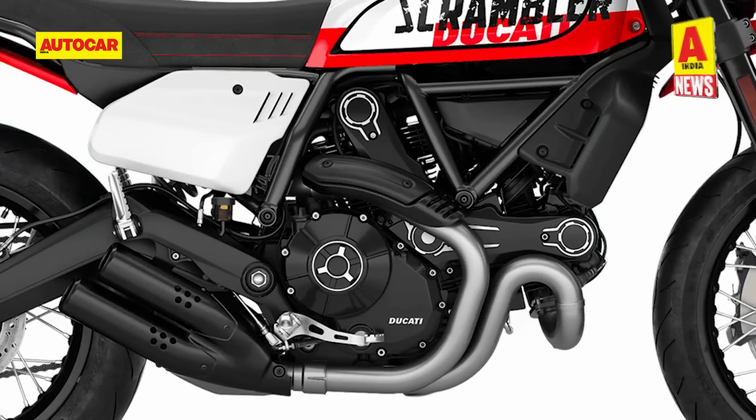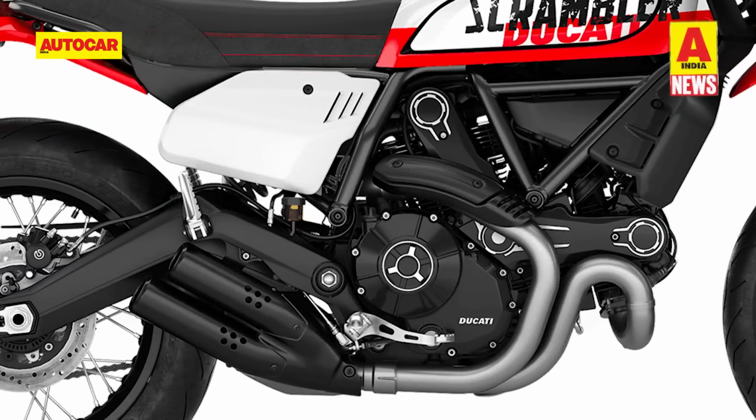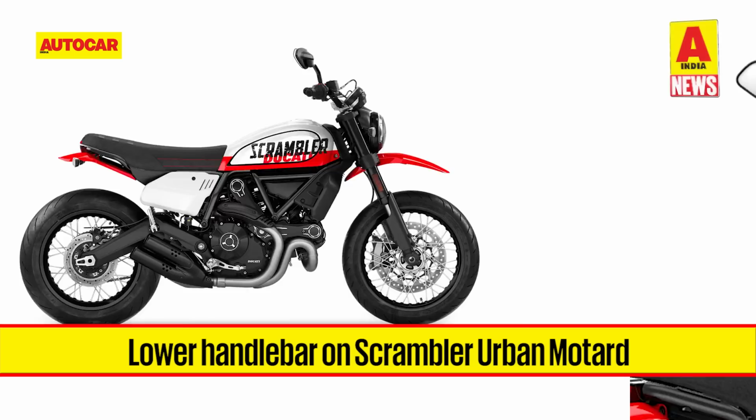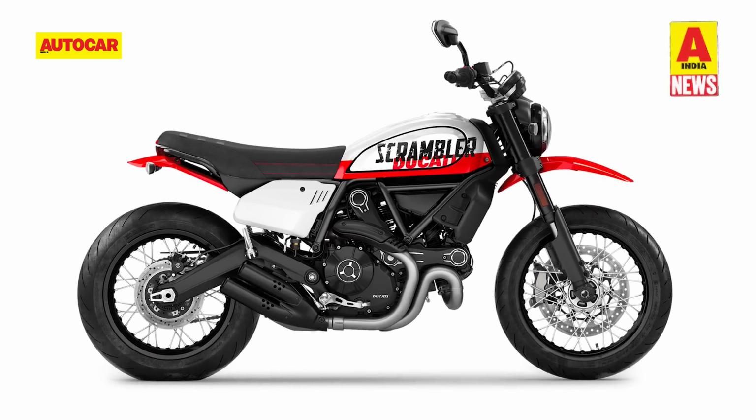Further differentiating visual changes include black engine heads with brushed fins and machined aluminium belt covers. Ergonomically, the Urban Motard is different with its lower set aluminium handlebar and runs on 17-inch wheels at both ends, unlike the other Scramblers in the range.